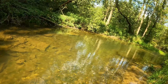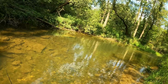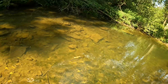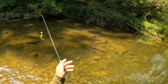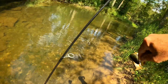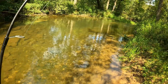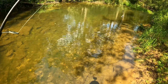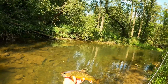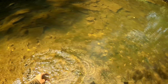Just not quite as interested in it as they were 2 seconds ago. Oh, this is a beautiful one. Super tangerine guy. This guy's super colored up. Wait till you see the colors on that guy. Wow. What a beautiful little brookie. He's about 7.5, if that.